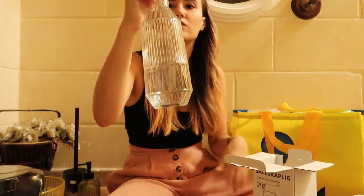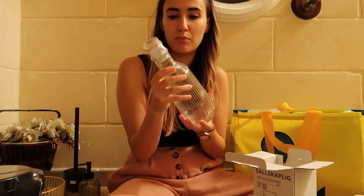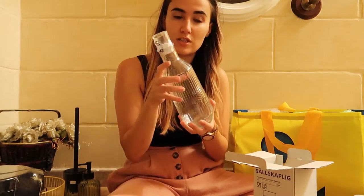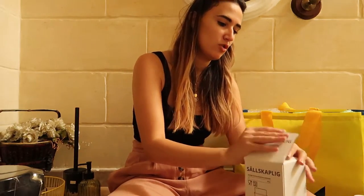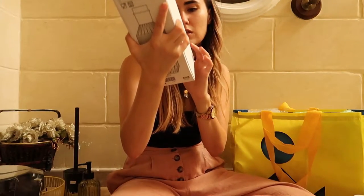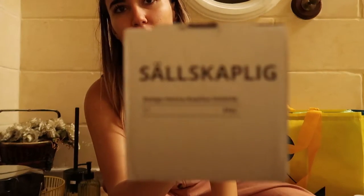And then we bought this, which is absolutely stunning. It is a juice or water bottle to have in the fridge, especially as we wanted the reverse osmosis. So this would be quite handy. And let me show you the code, because it doesn't have the code over there. It's this one. I think this is the better way to show it to you.